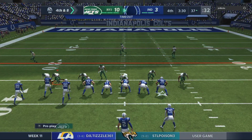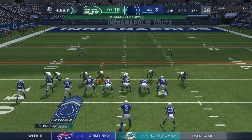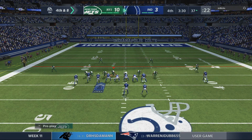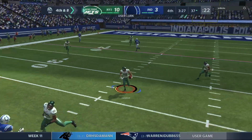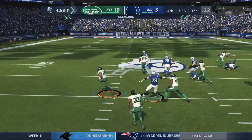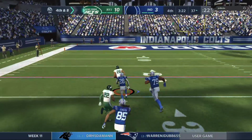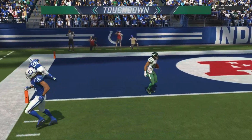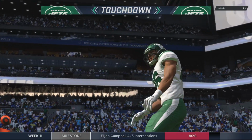One score down. Here we go. They're going to go for it here on 4th down. They'll go for it. It's Wentz. And now here is another interception. Picked off at the 33. And he brings this one back. It's a pick 6 and a Jet touchdown.